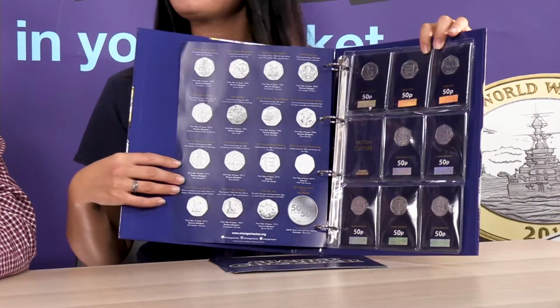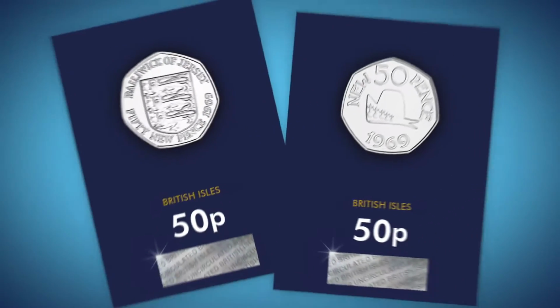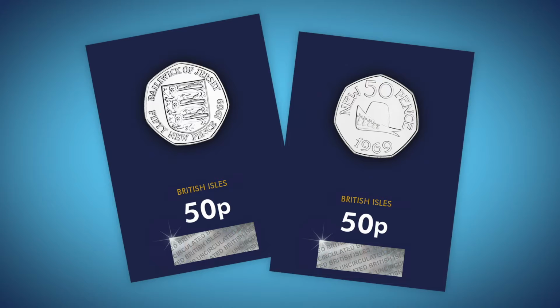Yeah. And then, have you seen these two coins before, Christopher? So the shield I've seen on other coins. I've not seen it on a 50p though, and the other one I've never seen before today, no. No, I hadn't seen them until the set was released.